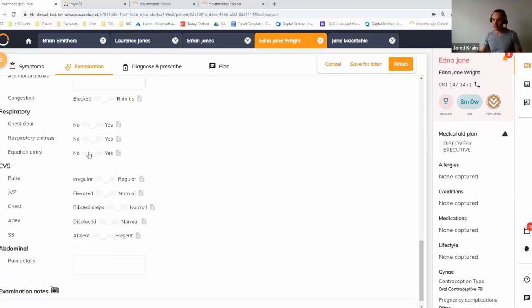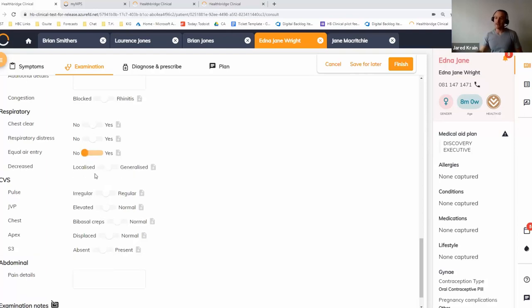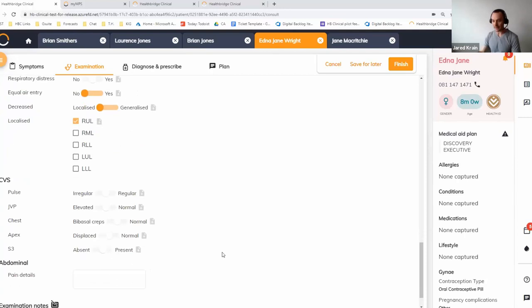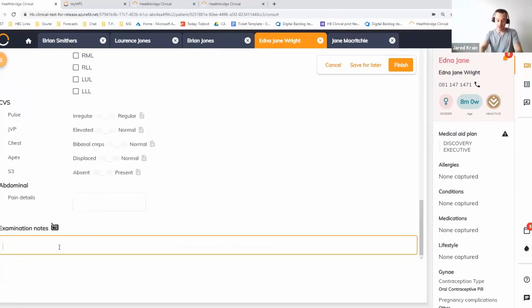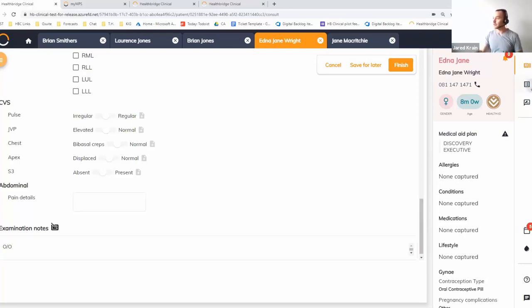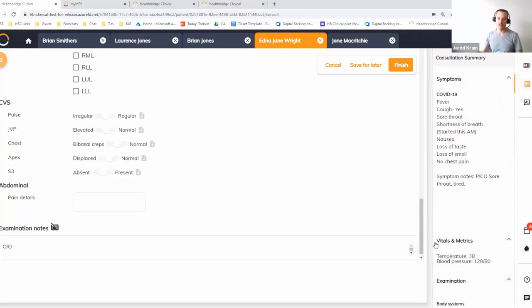So if we say under respiratory, equal air entry is a no, it'll then ask you if it's decreased localized or generalized. If you say localized, it'll then elaborate again. So it's really just the essential questions for COVID in this example, but if you had to choose hypertension, the questions would be for hypertension, or if you had to choose fever, it would adjust. Again, you can choose to just write on observation, et cetera. And all of this gets put into the consultation summary.